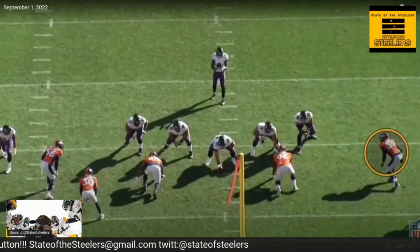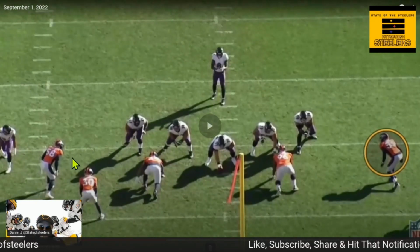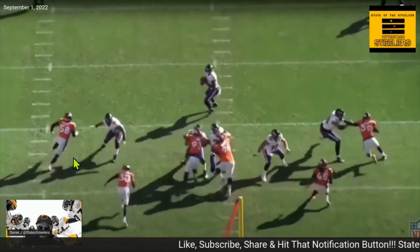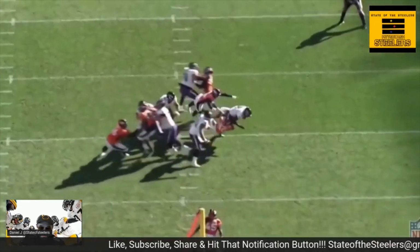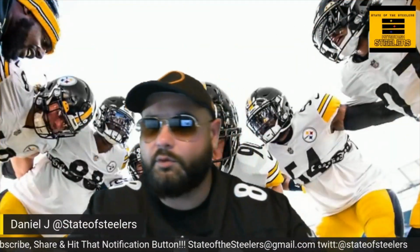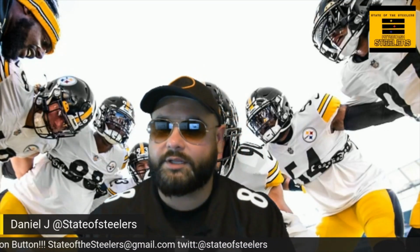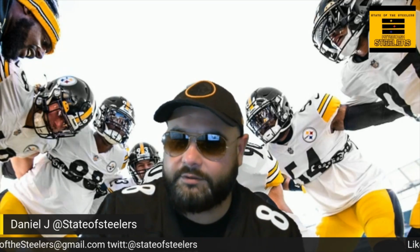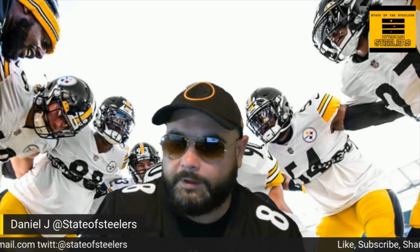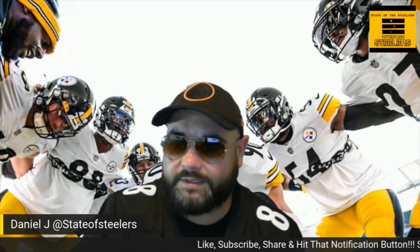On this next play, as you can see, I have him circled out here. He's going to the right side, going up against Alejandro Villanueva again. Again, with the extended left, and it allows him to get pressure on the quarterback. Not a sack, but that was the kind of pressure he was getting throughout last year. Very, very high motor guy. I like what I see out of him.